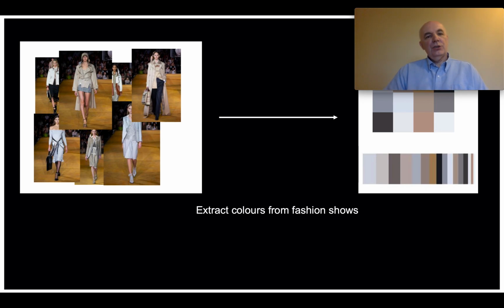So I want to finish with just a second but related project, and this project is about how do we extract colours from fashion shows. So this is something which is part of colour trend forecasting, which is incredibly important for industry and commerce. So people go to these shows, and either at the time or taking photographs, they extract colour palettes that represent the shows. In this case, this is some images from a Burberry fashion show. And the trouble is, it's very time consuming and it's very subjective. And there are loads of these fashion shows.